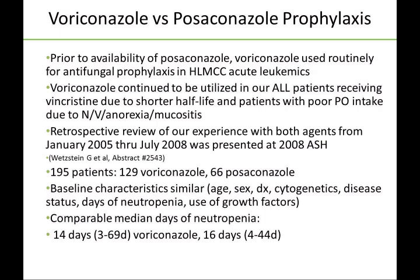Now, we at Moffitt actually started using voriconazole prophylactically in our acute leukemics with pulmonary neutropenia, beginning in 2005, before posaconazole was even on the market. So we knew we had a high-risk patient population, and even before the posaconazole data was available, we suspected that these patients would benefit from anti-mold prophylaxis. So voriconazole was available, that's what we gave them, right?